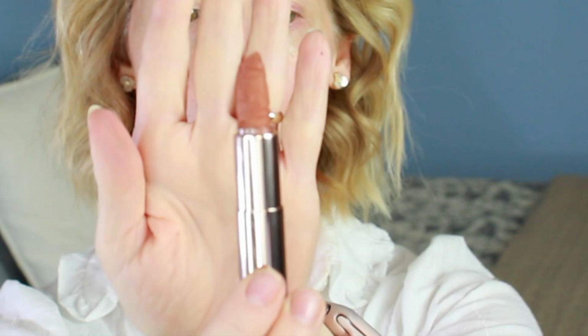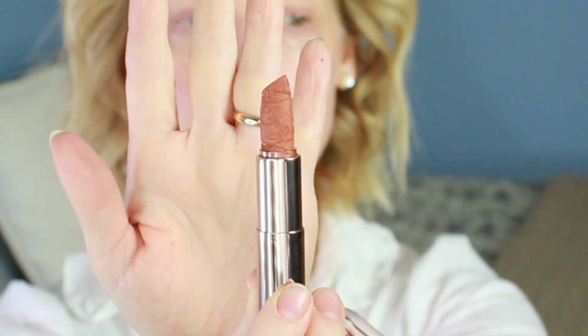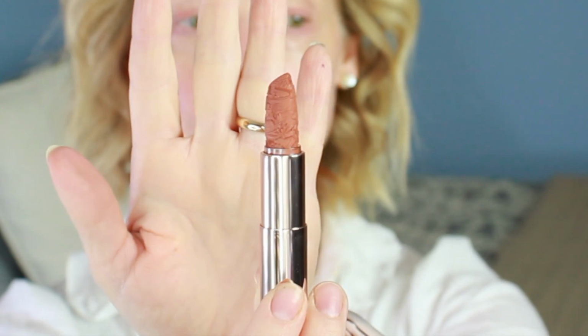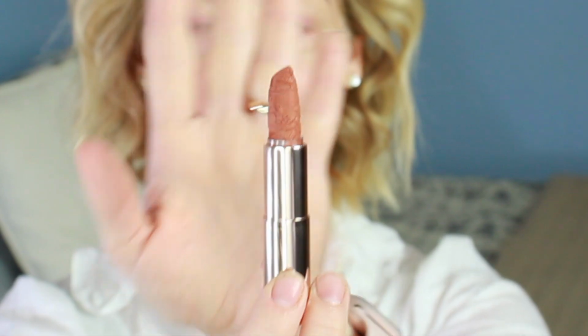All right, so we've got the case. Look at how the actual lipstick bullet is engraved and embossed. It's actually going to hurt me to use this, but I will use it because it also hurts me to throw away something that's old and never used.